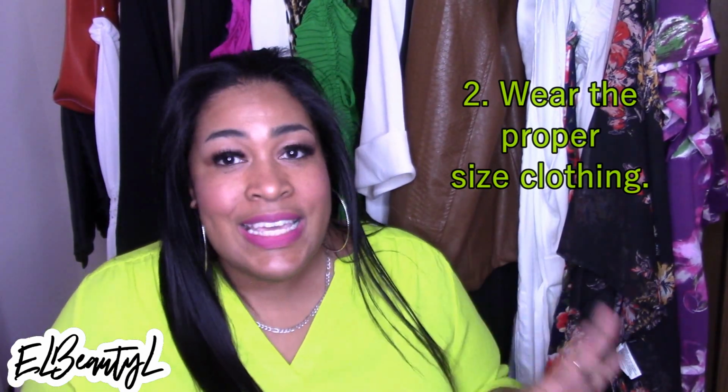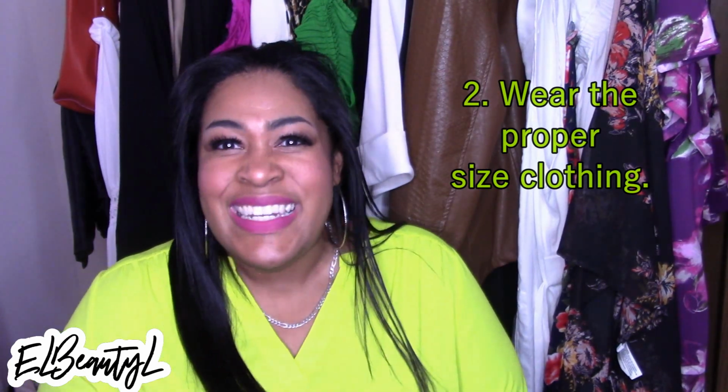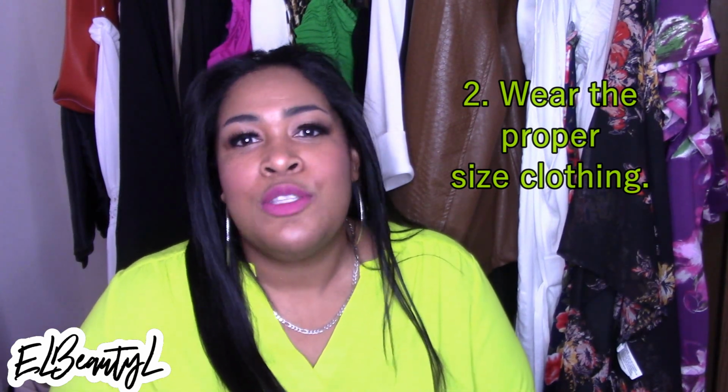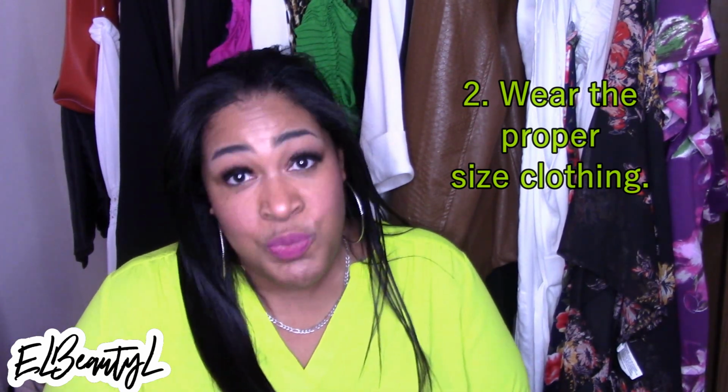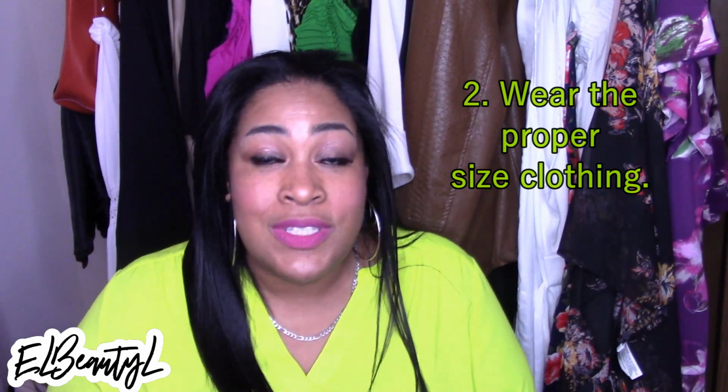Okay, so again, it might be something really cute, and really nice looking on a person, but it's maybe a tad too big or maybe a tad too small. So finding the right size helps to make an outfit look great.